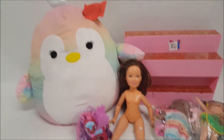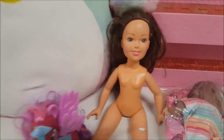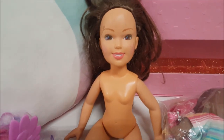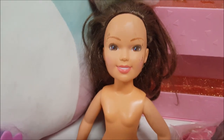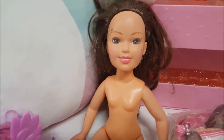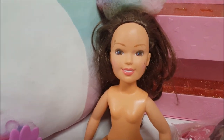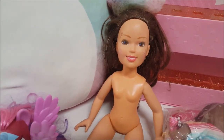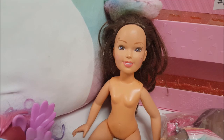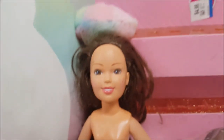So guys, this is everything I got today at the thrift store. I am so glad I decided to get this doll. This is Babysitter's Club Kristy, I think. She's in rough shape, but you know what? Dolls in this condition are perfect for dyeing. I already have her in a really great condition with clothes and everything, so this one I am free to work with. I will probably wipe her face paint and dye her a fantasy color. But for $2.49, I can easily do that.